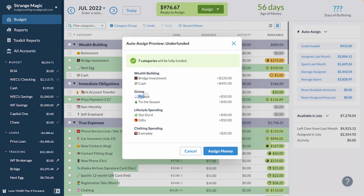And giving, I set aside to give for politics. Right now I'm supporting Washington ranked choice voting. If you don't know about ranked choice voting, you should check it out and learn more about it. 'Tis the season. I save this so that I can do a big give to some organization during the Christmas times. I have not picked the one I'm going to support. I just know that it'd be fun to put in a big amount.